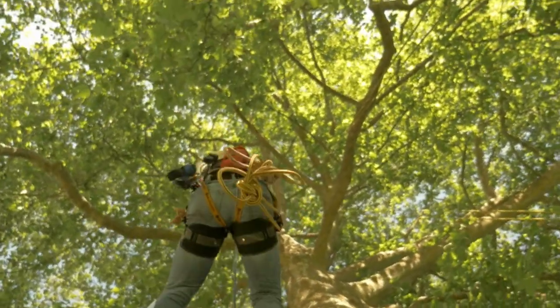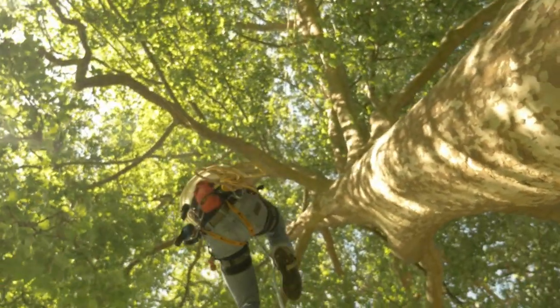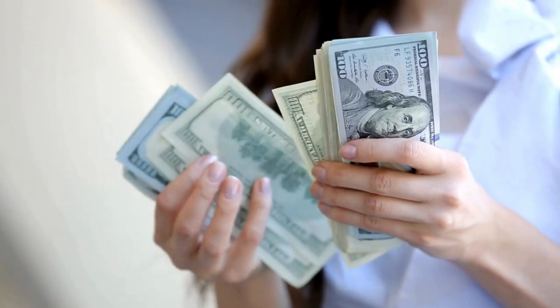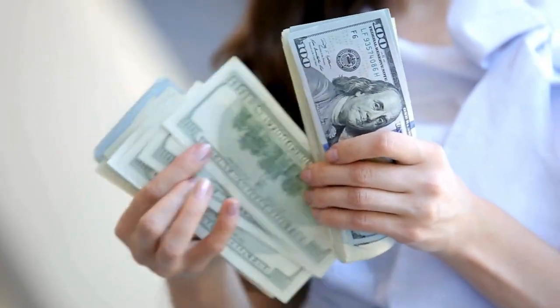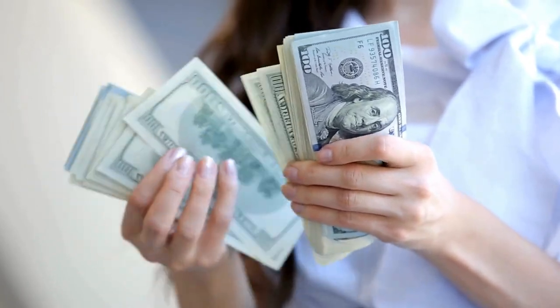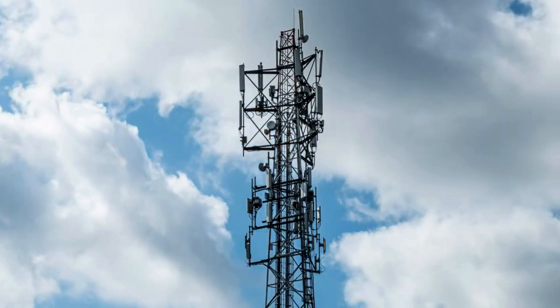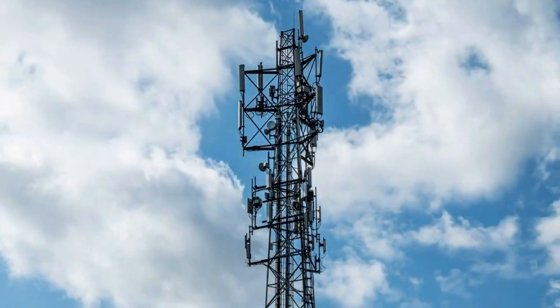Your pay during the apprenticeship will be $18 to $25 per hour, depending on location and employer. When you complete the apprenticeship, you can expect $55,000 to $80,000 per year. Experienced techs can earn over $100,000 with overtime and travel stipends. The requirements are: you should be 18 years old as a minimum.